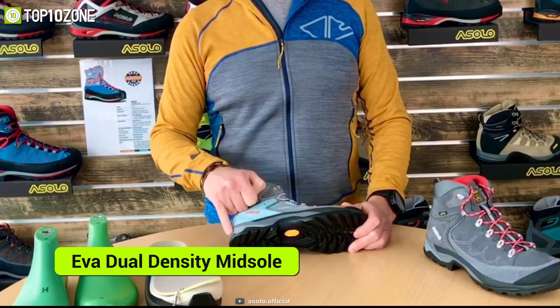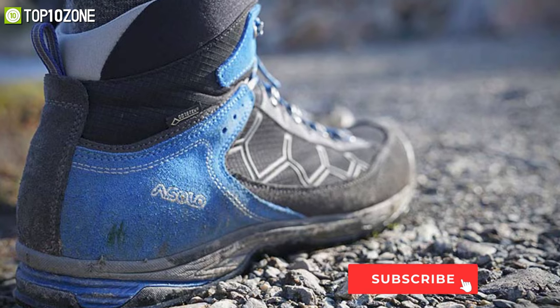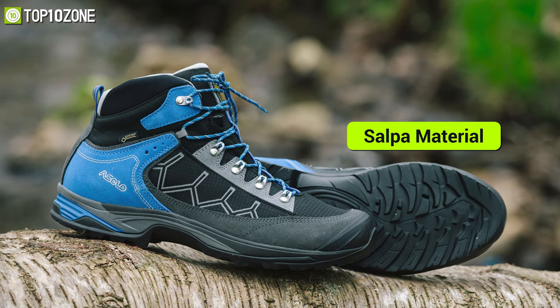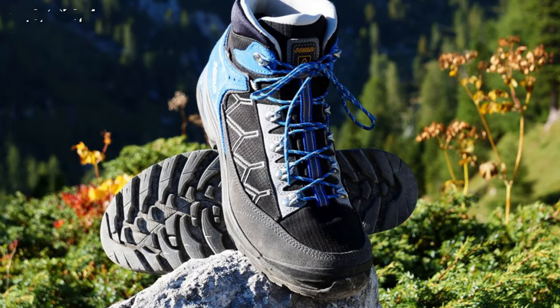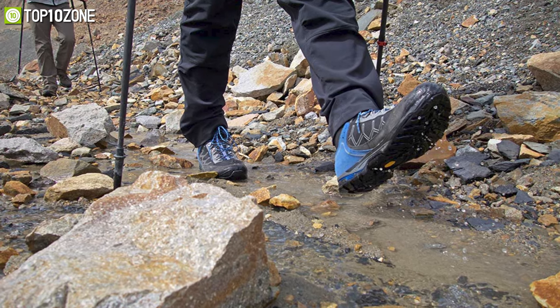Besides, its EVA dual density midsole provides lightweight cushioning and durable support to relieve pressure on the feet even if you go for long distances. These shoes' heel cups are designed around the last using SOPA material to provide superior support and control. Overall, with the capability to resole when the need arises, this pair of boots can take you even further to the next trail and beyond the hiking.